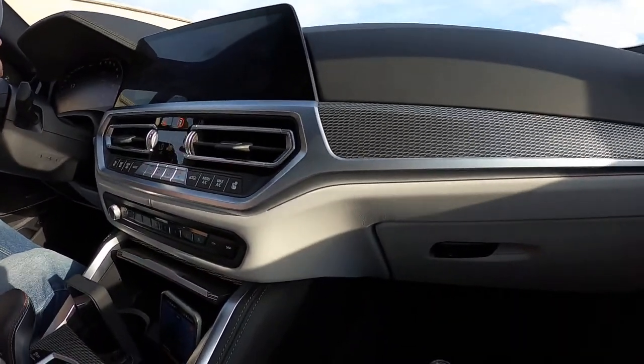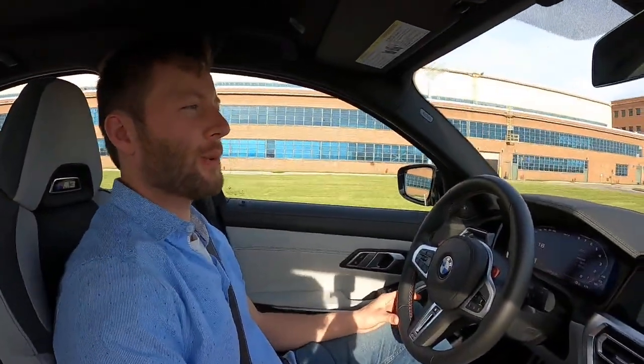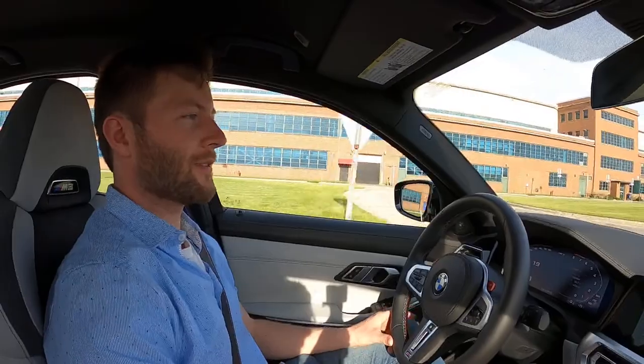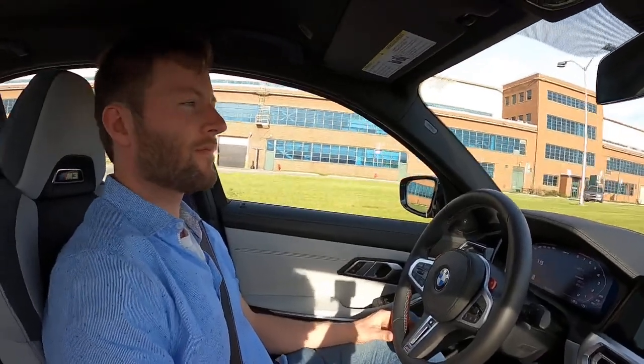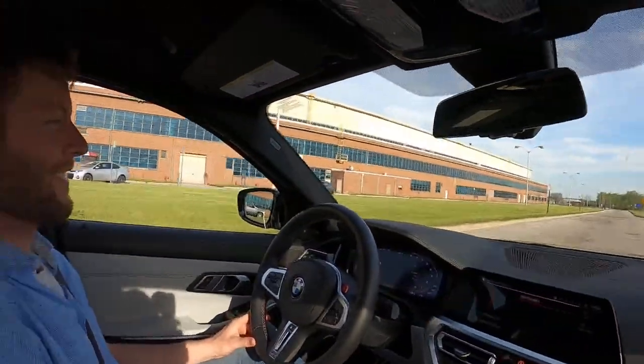Cool. Good. That's what the M3 does so well, this could be your only car if you want it to. Can you imagine car seats being in here? It'd be awesome if you're a family guy that has to commute to work but also really likes cars.